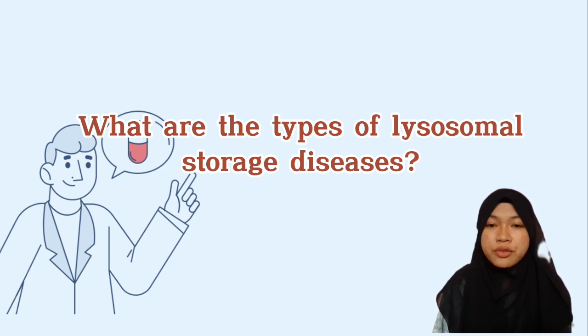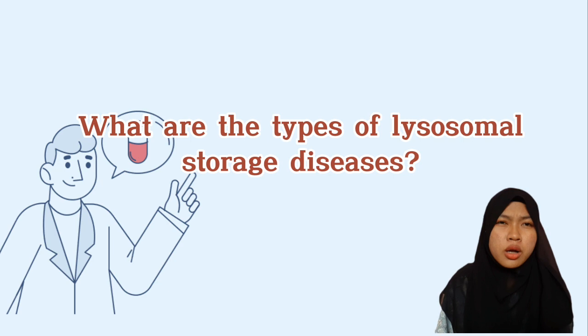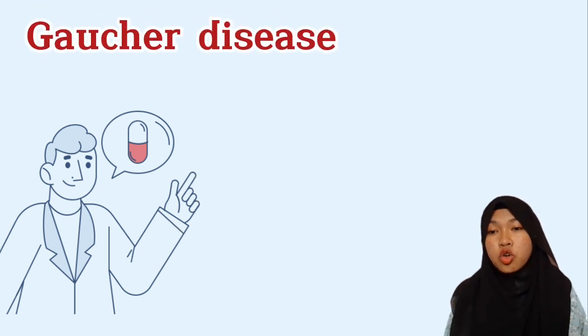Now, let's proceed to the different types of lysosomal storage diseases. There are more than 70 lysosomal diseases, but for this report, we only focus on these diseases since, from what I've searched, these are common or popular, if that is the right word. We have Gaucher disease, Fabry disease, Niemann-Pick disease, Pompe disease, and Tay-Sachs disease. First, let's dive into Gaucher disease.